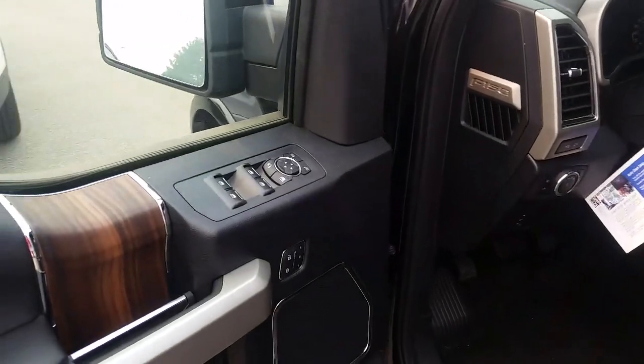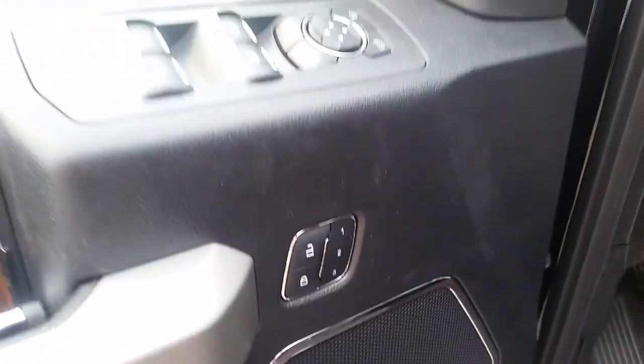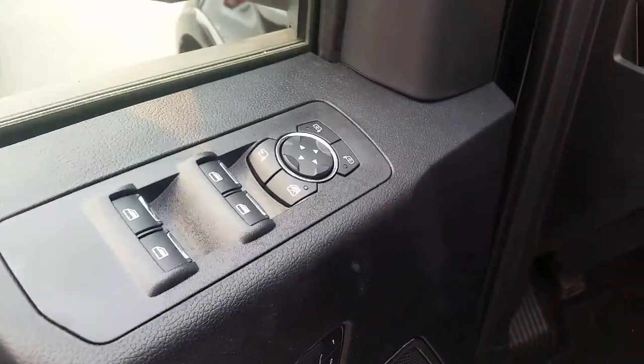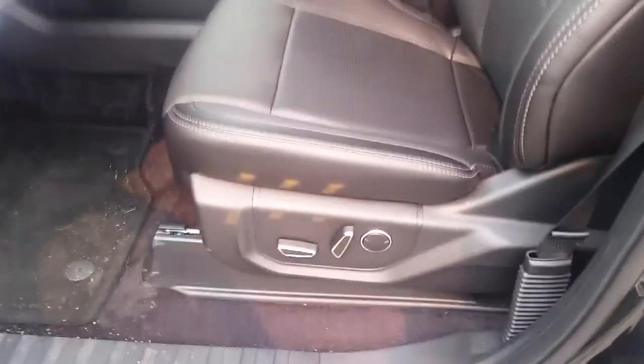In the front seat here, we have a bunch of controls on the door here. We've got 3 memory settings for the seats, as well as power windows, locks, and then of course mirrors will also fold in at the push of a button as well. Over here, we've got the seats, which are heated and cooled leather with lumbar support.